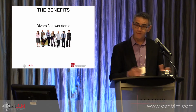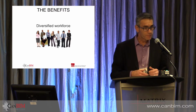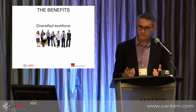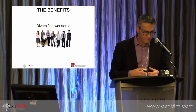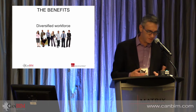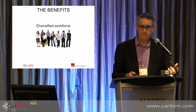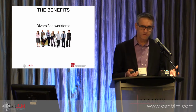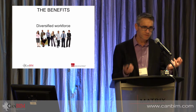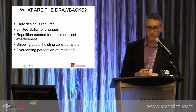It also allows us to flatten out that workforce, do it with a smaller number over an extended period of time, but it also opens up our workforce ability, who we can hire in the shop, who that's open to. Age, gender, disability are far less of an issue in a factory environment. You go into any manufacturing facility, it's probably a 50-50 male-female split. Construction site, it's normally 95-5 is the general straw poll that I've taken over the years here. So a lot of benefits.